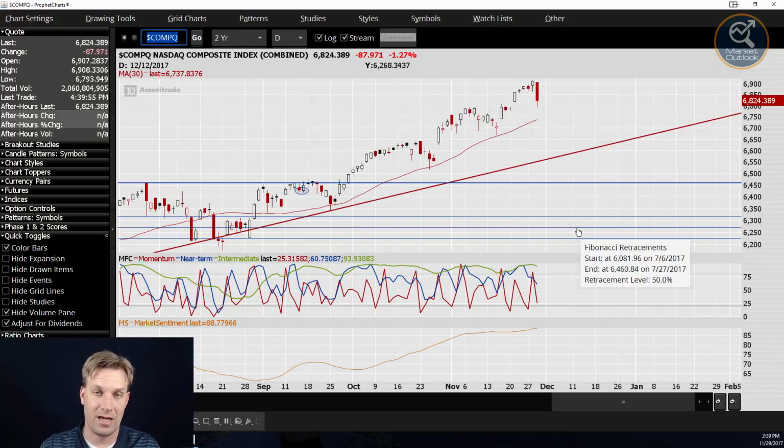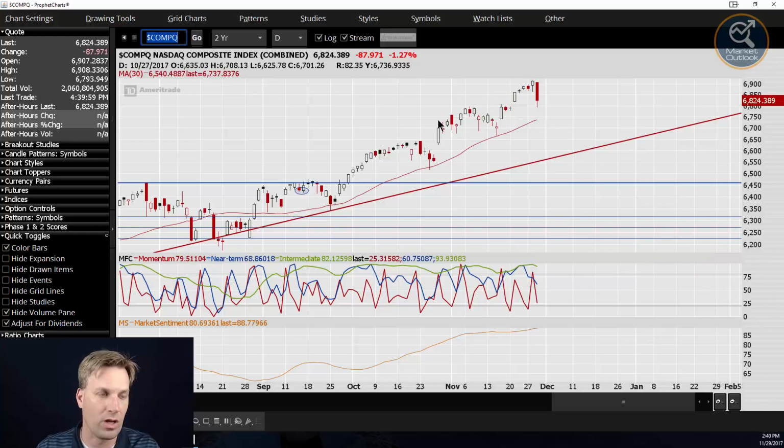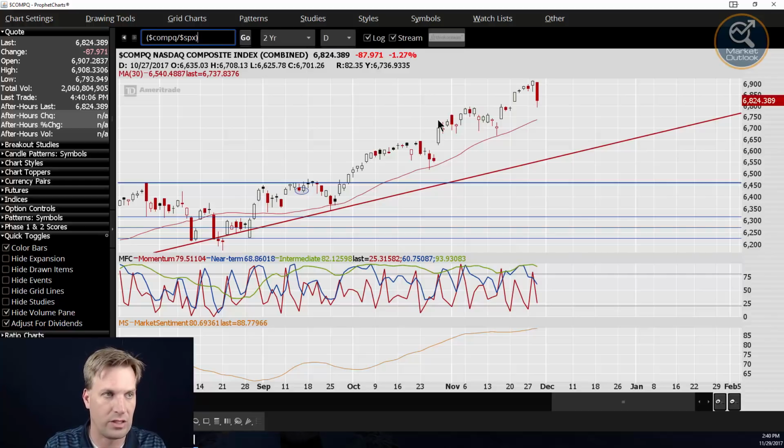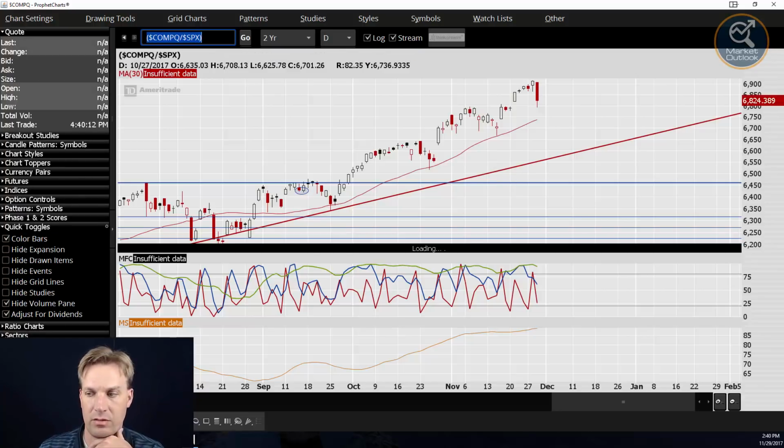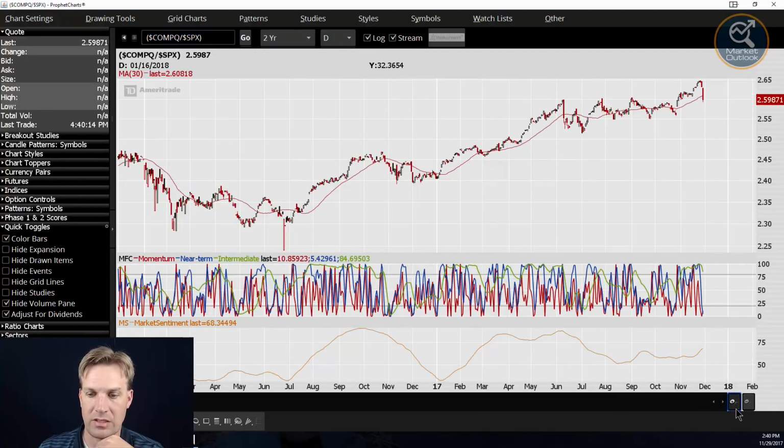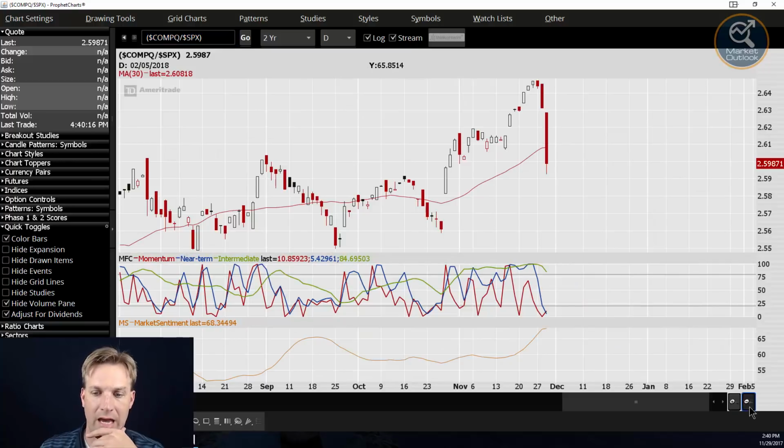Okay, one thing that does look a little different, though, is the NASDAQ. So the S&P, the NASDAQ's been doing very, very well. In fact, if I were to take a look at the NASDAQ composite on a relative basis to the S&P 500, give it a second to load up here. You can see that it has been doing very, very well.